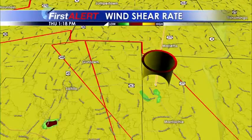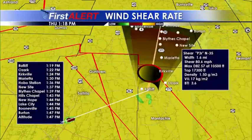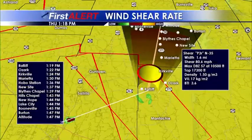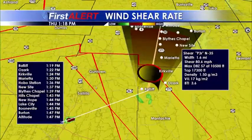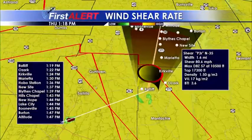So I'm going to pop the skid on it, and it's going the wrong direction, but we'll pop it on and see what we get there. BTI, Barron Tornado Index of 3.6. So usually above about a 2 or a 3, we start to get a little bit more concerned.